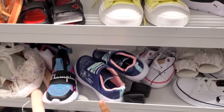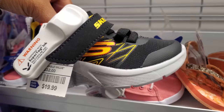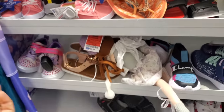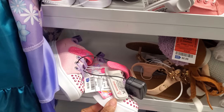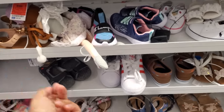We have the Skechers, of course, Champion. Look at this little tiny one for only $20. I wish they would light up, right? What little kid doesn't want light up shoes? Twinkle Toes. I used to pay so much money. $29.99. I can't remember. Maybe they were like 40 bucks for Twinkle Toes.